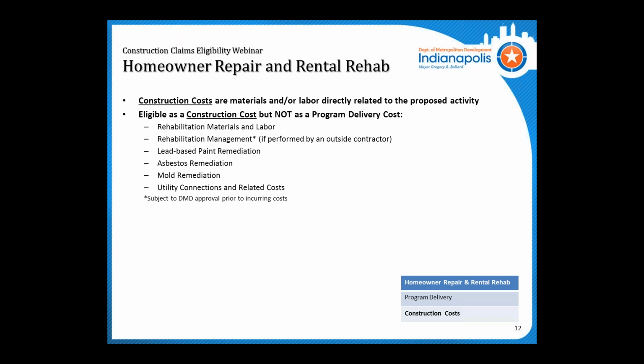Construction costs, pretty easy to recognize. Any materials or labor directly related to carrying out the homeowner repair or owner rehab activities. So the plumbers, his materials, his labor, all that, as well as any lead remediation, asbestos, mold remediation, as well as utility connections and related costs.